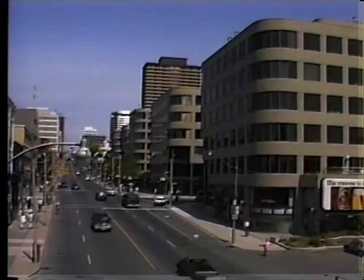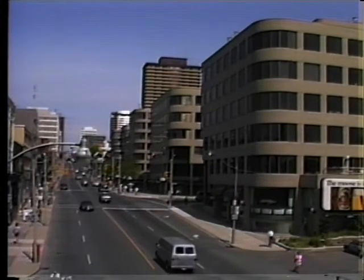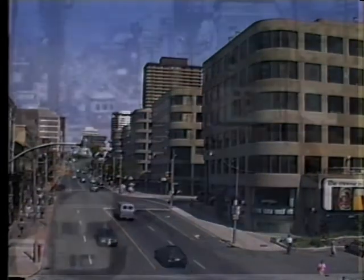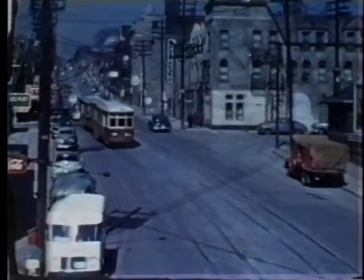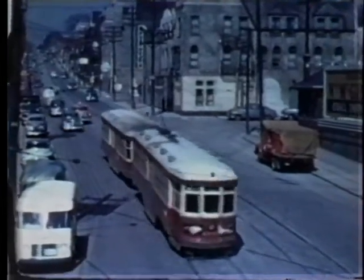Today's Art Deco buildings at Yonge and Summerhill have only one thing missing to complete the 1950s atmosphere, the Yonge trailer trains. Service was a problem at the best of times. Bill Took tells about it at the end.